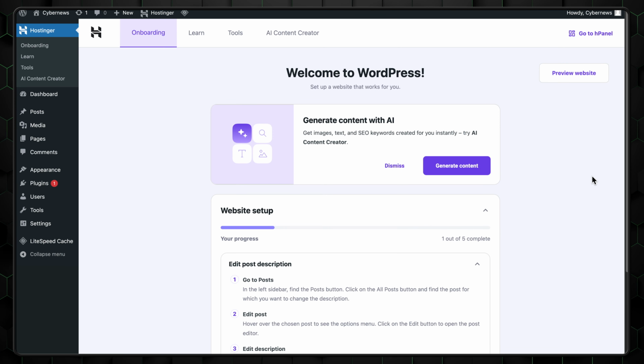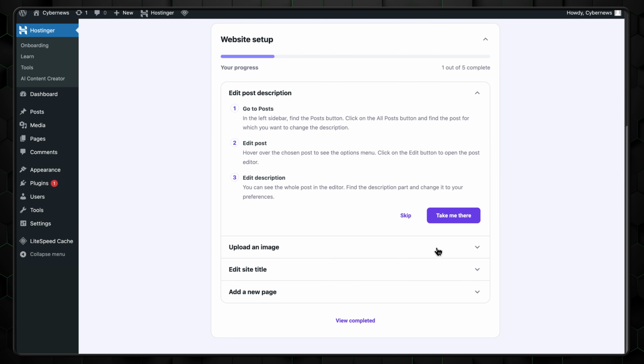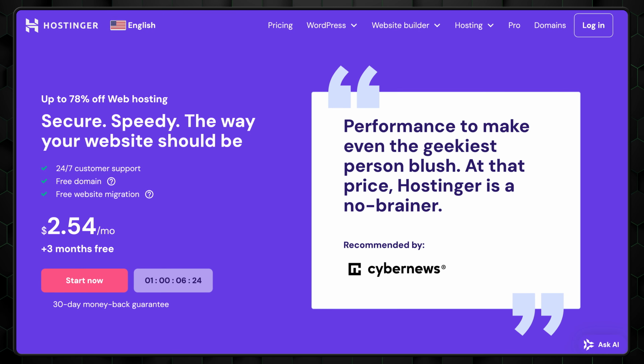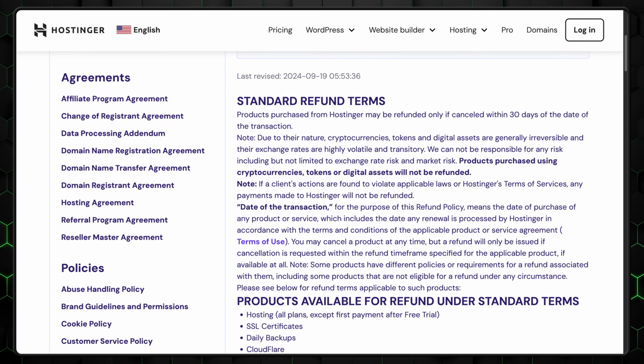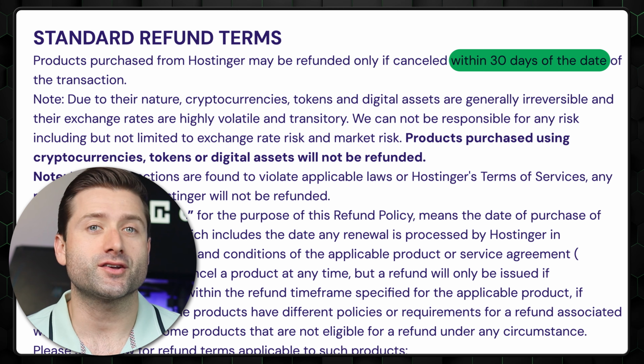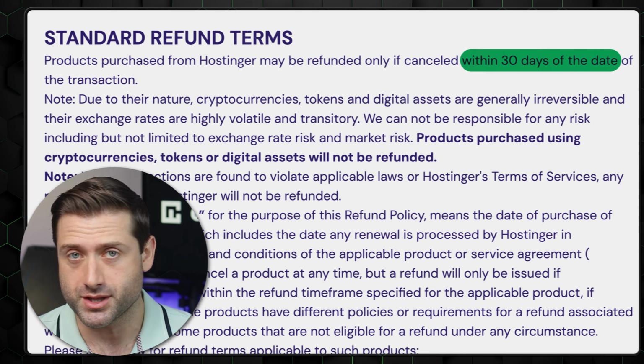Alright, let's get going with my first recommendation, Hostinger WordPress. If you're just stepping into the world of WordPress and aren't sure what you need, Hostinger is the perfect starting point. It's affordable, super intuitive, and if it's not your vibe, you can cancel within 30 days for a full refund, no questions asked. Basically, it's a risk-free way to figure out your hosting needs without blowing your budget.